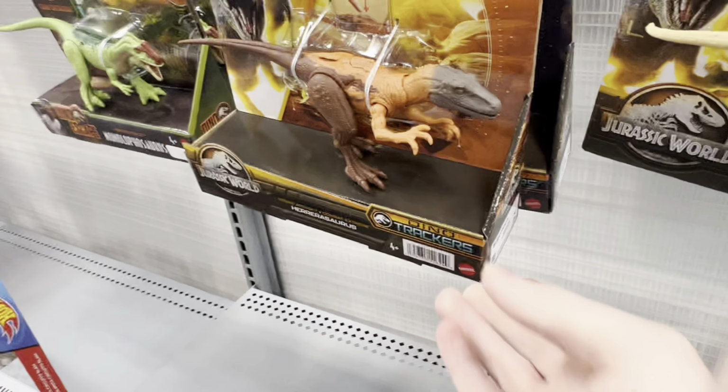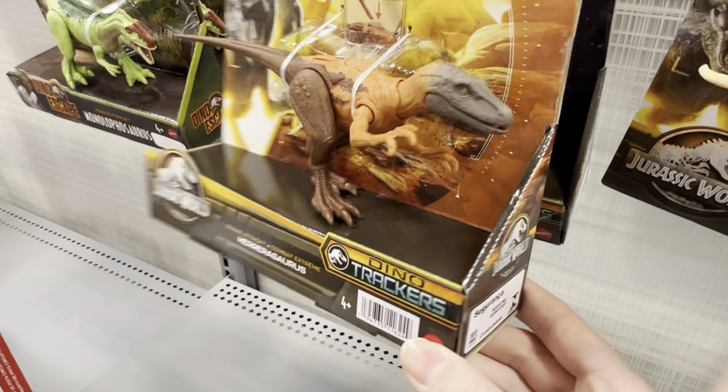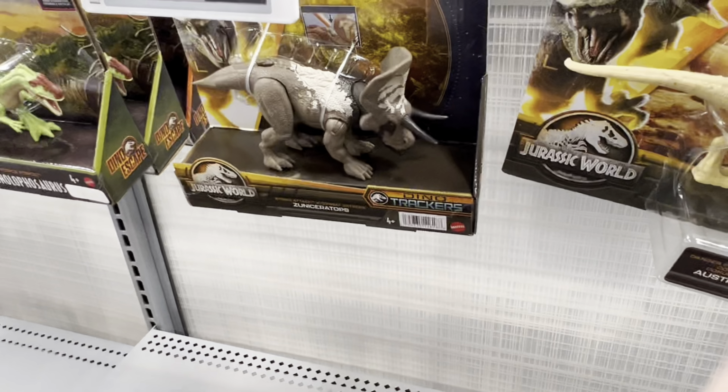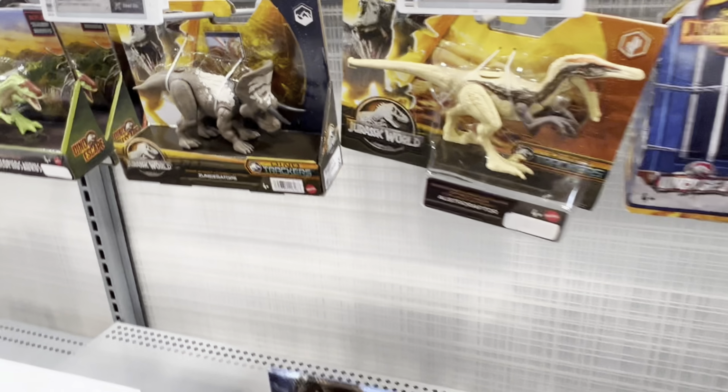Today I'm over at Best Buy, and interestingly enough, as you can see, they have the new Dino Tracker figures, or at least some of them. They currently have the new Rarosaurus, which is really neat. They also got the Zuniceratops, or however you pronounce that, and the new Ostraptor. So yeah, they actually got a whole bunch of new ones, or at least a few of them. I'm gonna pick this guy up.